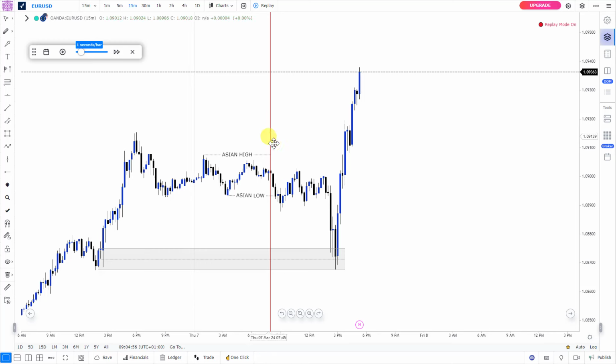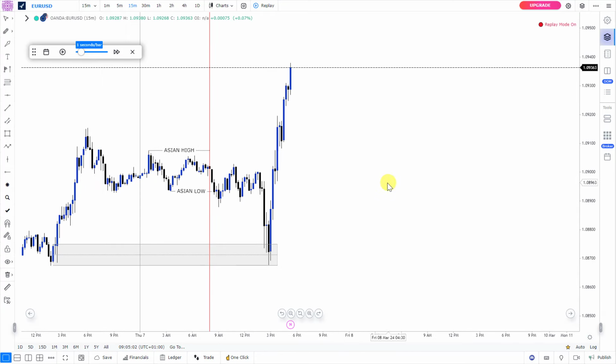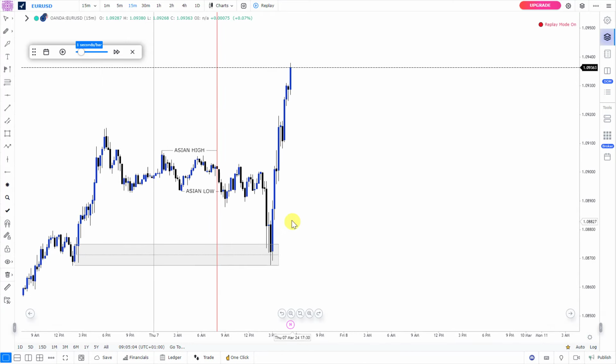You can always mark your Asian high and low. Once you see the manipulation, you enter your trade in the opposite direction, because what price basically does is sweep the liquidity first, then move to the opposite direction. And in this case, what you're seeing is that the low of the day was formed during this London session. I think this was actually the London and New York overlap right here.